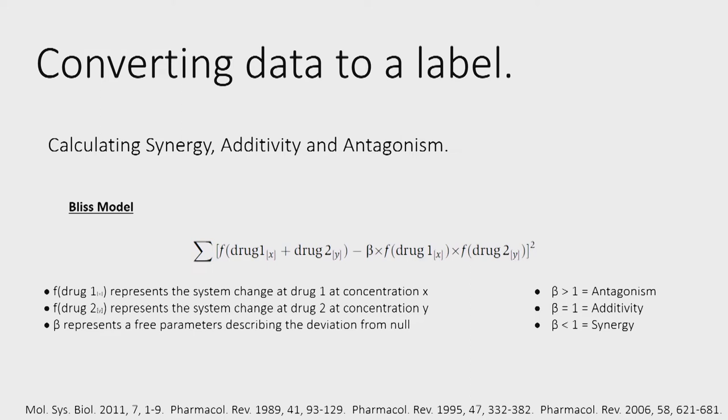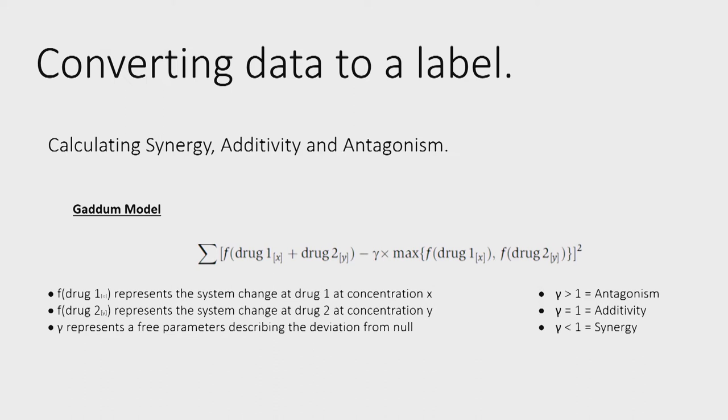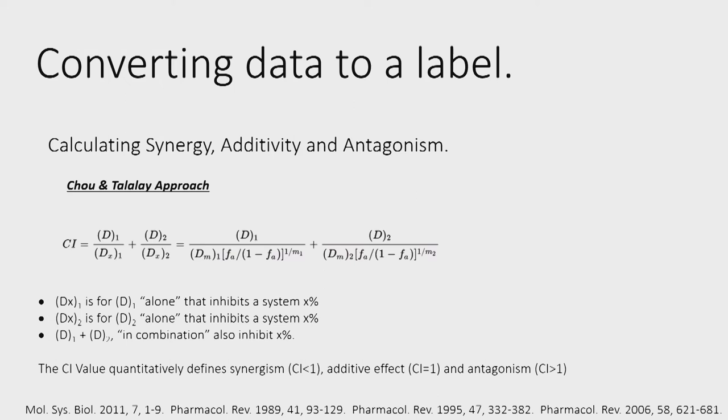The Bliss model can be solved in this way. Solving for a beta variable, where when the beta variable is greater than one, the drug combination is considered at those doses to be antagonistic. When it's equal to one, additive, and when it's less than one, synergistic. In a similar way, this equation can be solved for a gamma metric, which again, greater than one equals antagonism, less than one synergy. The Chou-Talalay approach actually solves for a combination index value. Very similarly, when the CI value is less than one, the drugs at that concentration are considered synergistic. When it's greater than one, the drugs at that concentration are considered antagonistic.